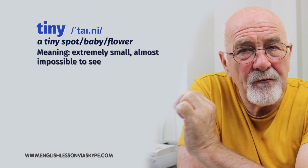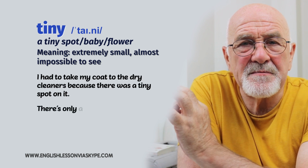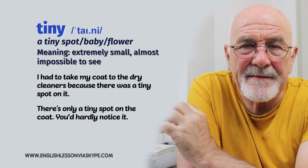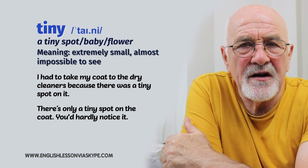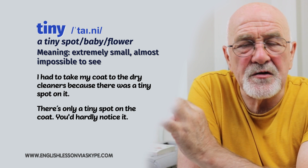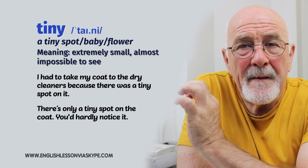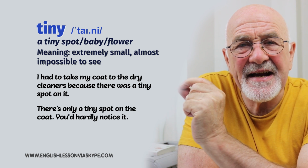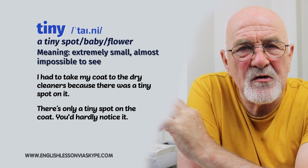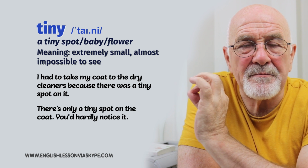A tiny spot. Tiny means, again, really, really small. So you take your coat to the dry cleaners because you spilt some wine on it, or you think you did, but when you look at it, there's only a very, very small spot on the coat. You'd hardly notice it. You notice it because you know you spilt it, but nobody else can see it. Or if you prick your finger on a nail or a pin, you might get a tiny spot of blood. Oh, it's sore, but there's only a tiny spot of blood, something really, really small, almost impossible to see.